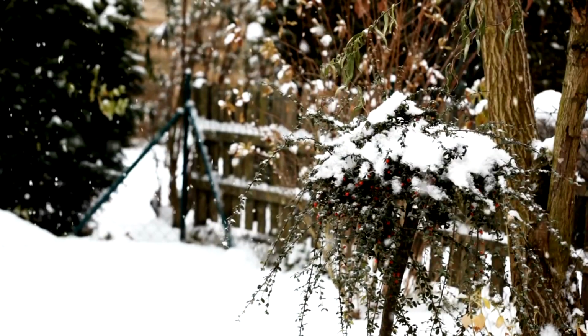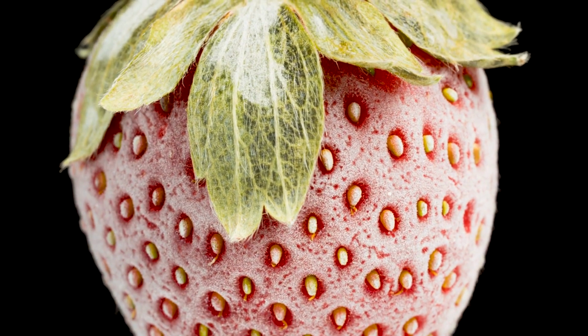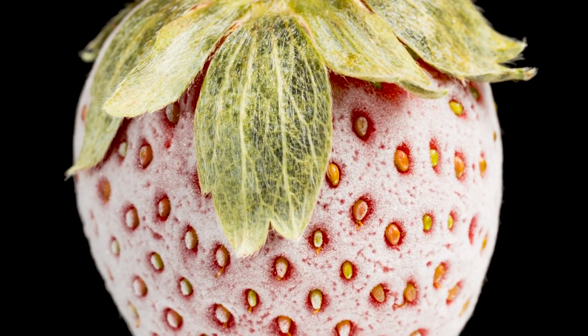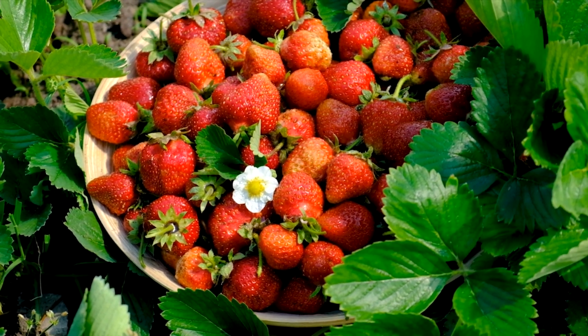In colder regions, strawberries need protection during the winter months. Once the plants are dormant, cover them with a layer of straw or mulch to protect them from freezing temperatures and frost heave. Strawberries are usually ready to harvest about 4 to 6 weeks after blossoming.